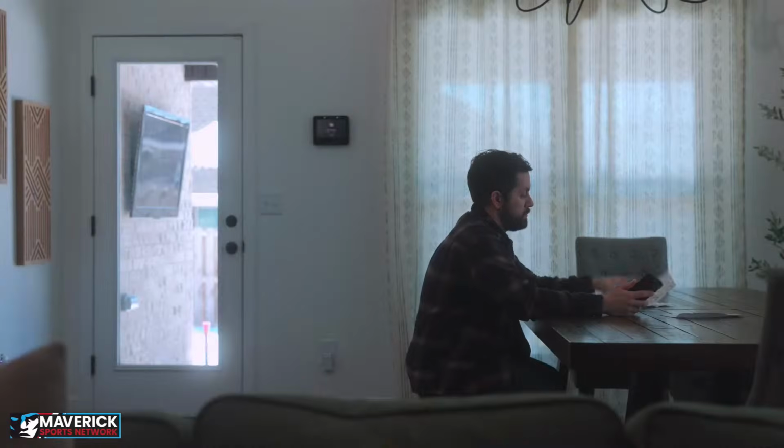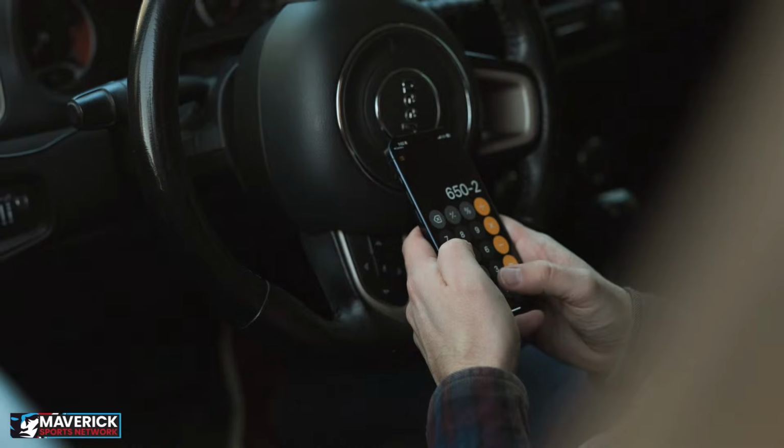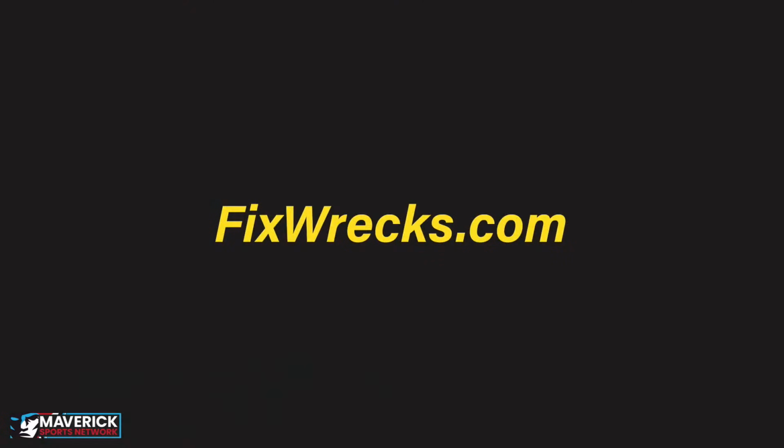With rising costs everywhere, from groceries to gas, we know repairs can feel out of reach. Insurance deductibles and repair costs can make you hesitant to start. But at Autoplex, we believe you shouldn't have to choose between your budget and getting your car repaired. Our Repair Now, Pay Later option helps ease the financial burden so you can get the quality repairs you need without the wait. Let us help you get back on the road. Visit fixrex.com to learn more.